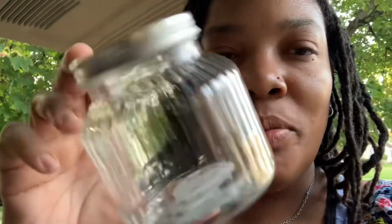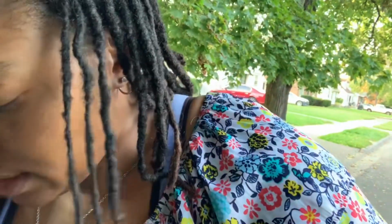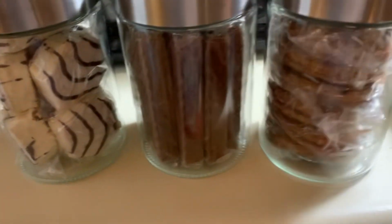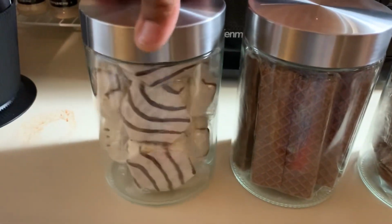I got this jar to put some little candies in for the counter. Thought that was really cute. I got this knife, a cake pan, which I've been needing, and this one locks. So I got this cake pan and it locks. And I got me some candy corns to put in my little jar. I'll show y'all how they look once I put it in my little jar. Ain't they cute? We need some more. My daughter should have stayed in there and told me.